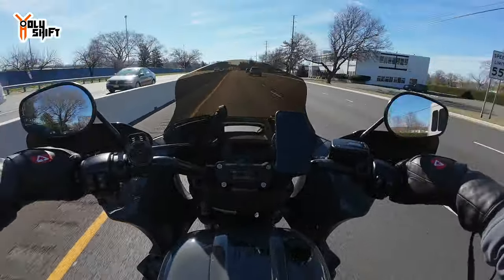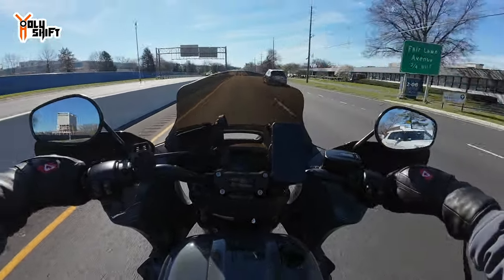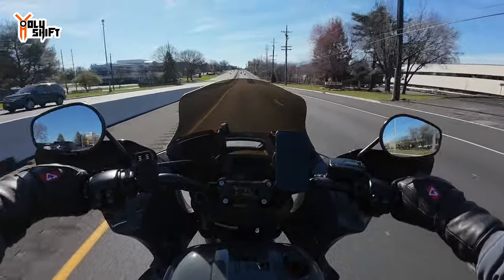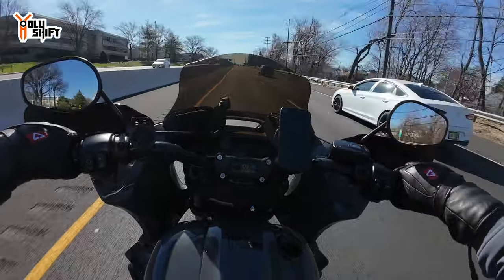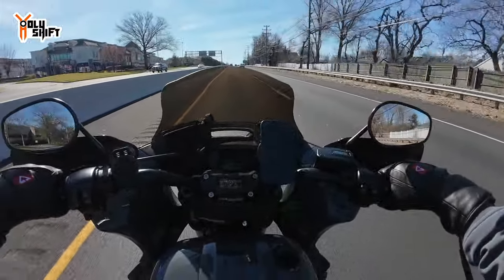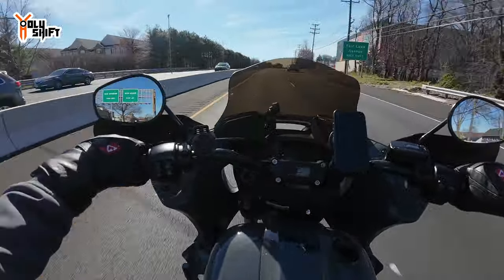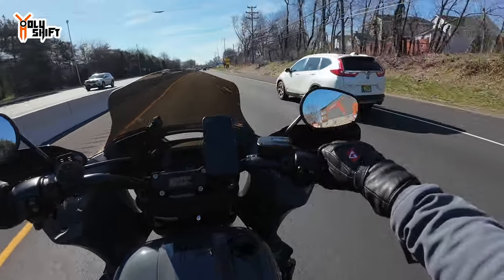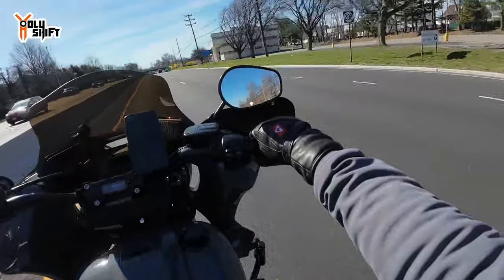Protection 70 and it's clear. 85, no buffeting. 90, I'm at 105. Yeah, at 110 I'm getting a little bit of knocking on my helmet, but it's clean air. My helmet isn't flying all over the place, is it? Yeah, it's very nice actually.